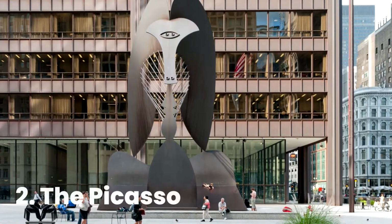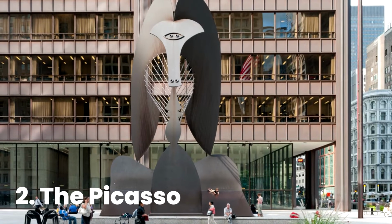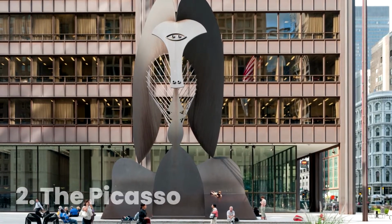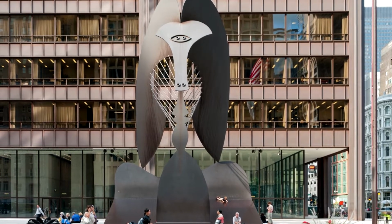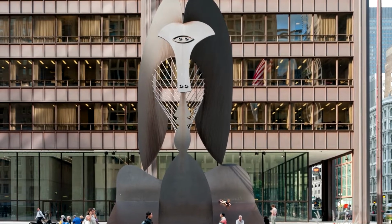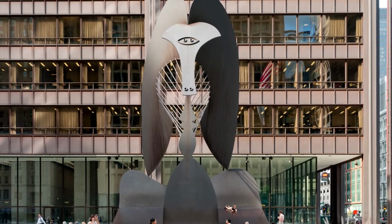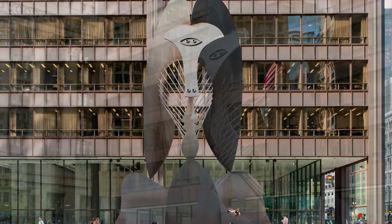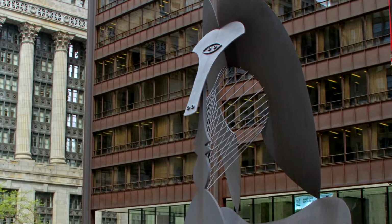2. The Picasso. Catch an eyeful of the Picasso. An arresting, unnamed sculpture which dominates the Loop's Daley Plaza. The weighty steel sculpture stands around 50 foot tall, and is the subject of an ongoing, 50-year-long debate as to what it actually represents. Is it a winged horse, a dog or a cubist representation of a preferred model? Your guess will be as good as anyone else's.